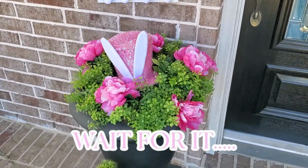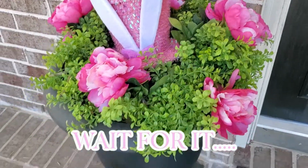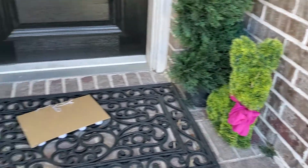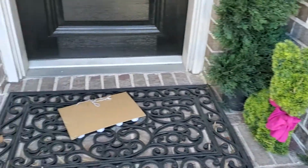And then on this urn, I added in this cute little bunny hat that I got at Walmart with bunny ears. And then flanking the door, I have two of these little bunnies. I got a great deal on them two years back. See, there, it fell.